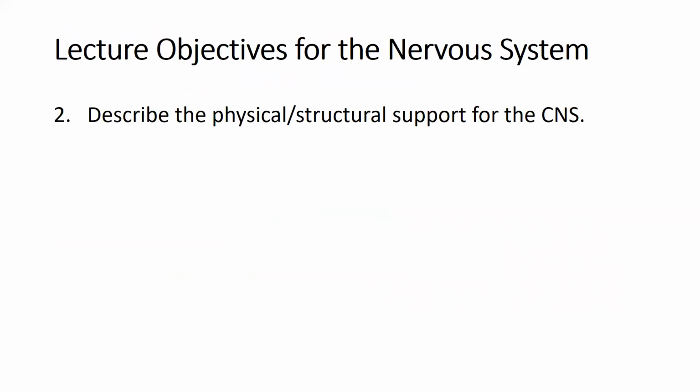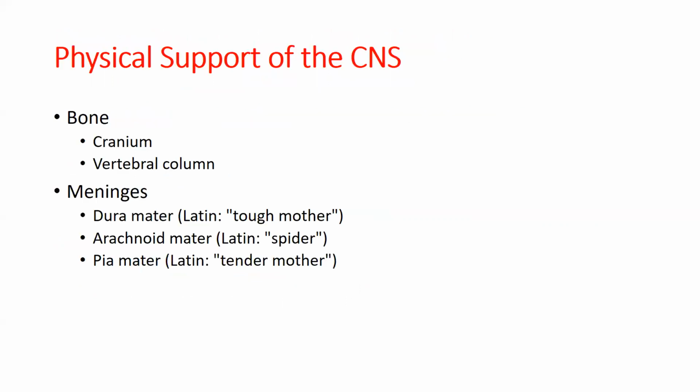Move on to lecture objective 2, which is describing the physical and structural support of the nervous system. All right, so this is again going to tie into a lot of what we spoke about in the anatomy lab. The physical support of the nervous system is really the skull. That's the main or the basic support of the brain. We spoke about how the brain is very delicate tissue, very mushy, I think is the best way that I can describe it. Very sensitive, squishy. And so having the cranial cavity surrounding the brain is a protective measure from external trauma.